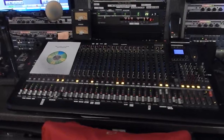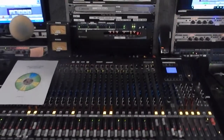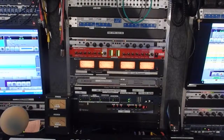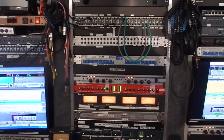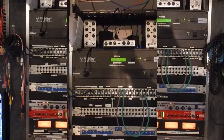It's a very inexpensive Yamaha 32-channel board, which does just fine for what we're doing here. And we do a lot of recording. We do a lot of live remotes for people. Use a lot of AFEX equipment to maintain the levels. A ton of Comrex ACCESS units and BRIC units.